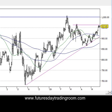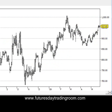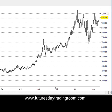Let me just clean my chart off here and bring up a weekly chart. This is a simple weekly chart analysis, and one thing I wanted to show you is this. We can clearly see back here from the 1,000 mark, which we showed you before, and down here we had a nice resistance which became major support during mid last year. That's a key point.